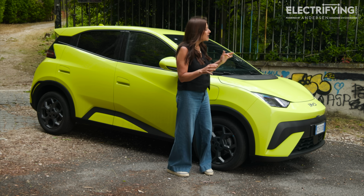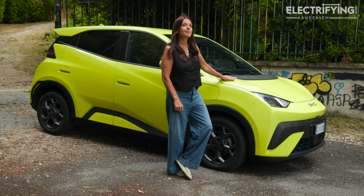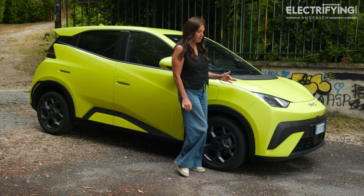So the designer responsible for this car is Wolfgang Egger, who was designer at Audi. He designed cars like the wonderful R8, and he was also designer at Lamborghini. I've been looking for the Lambo references on the car because in China, where this is already on sale, it is apparently known as the baby Lambo. I haven't been able to see them.